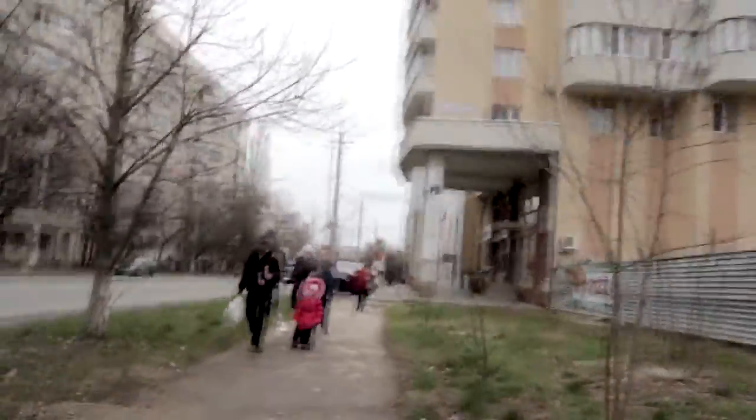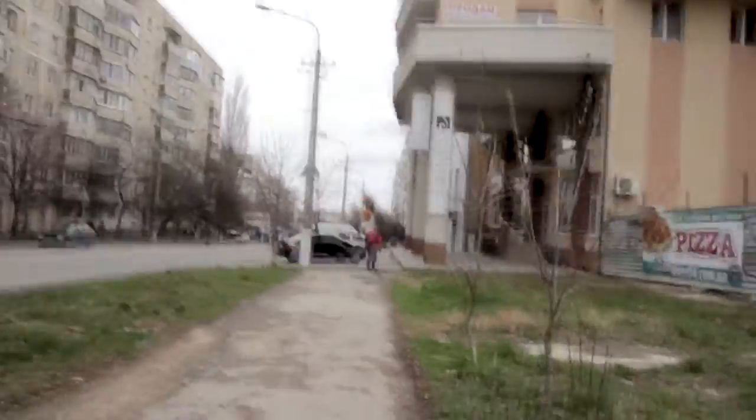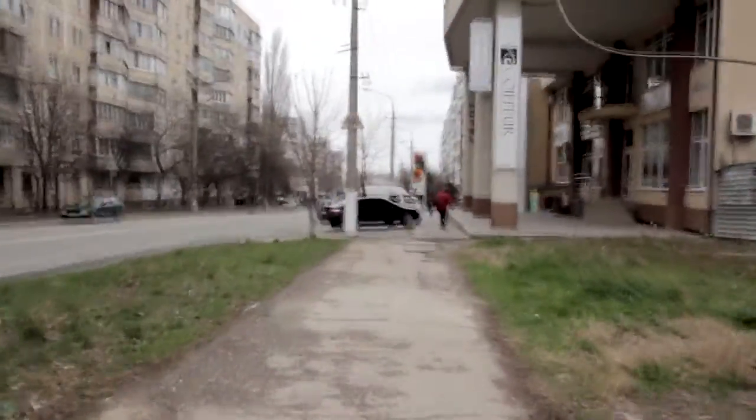Today, the 16th of March, they had the referendum. Somewhere between 93 and 95% of the people said they wanted to leave Ukraine. It's doubtful that the election was anywhere near legitimate. There were reports of at least 100 and something percent of the people in Simferopol voting, but the outcome was still overwhelming. And since the referendum, we of course have been absorbed into the Russian Federation, and we're getting used to now living in a new country.